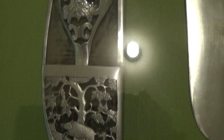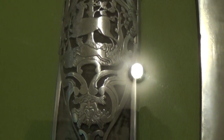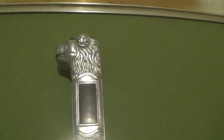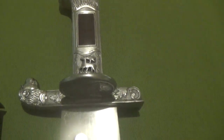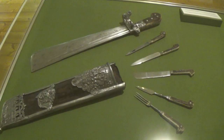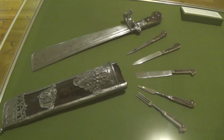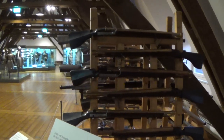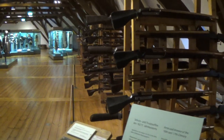Here's a couple knife sets. So again, they often depict hunting scenes. Some hunting knives even had some utensils as part of the set. And now finally we get to the armory. So most of what you see here is going to be 17th century.